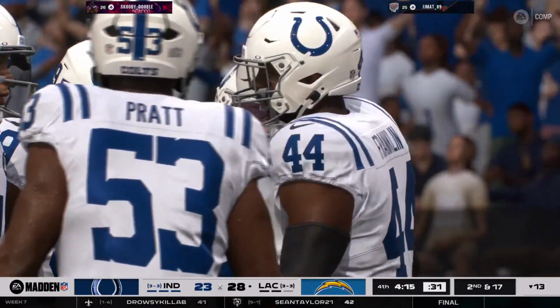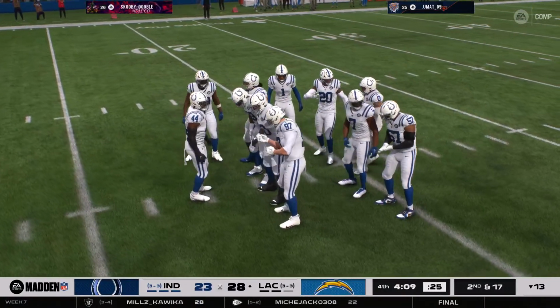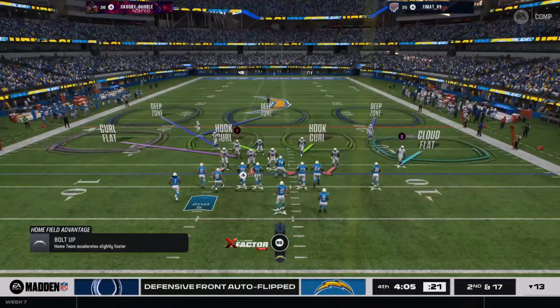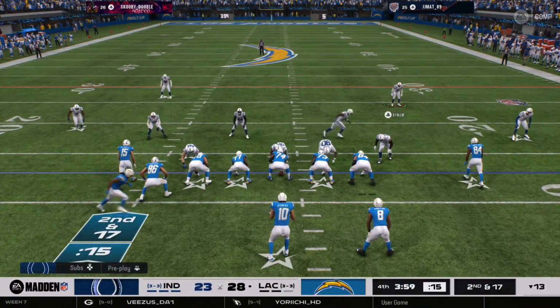When you can bring defensive backs on pressure, man, that changes everything for the defensive play caller. Offenses spend all week worrying about linebackers, defensive linemen. How are they going to protect the quarterback? But when you can time up a secondary pressure like this, man, oftentimes there's no answer for it.